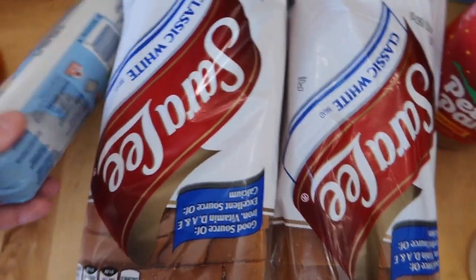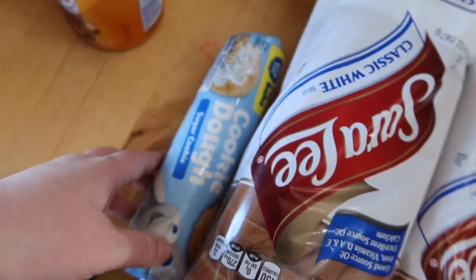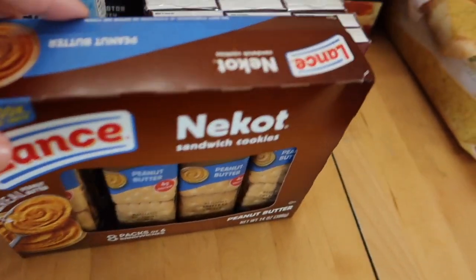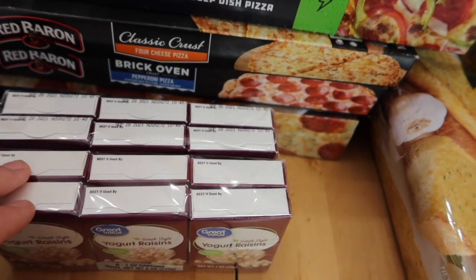I got 2 loaves of bread. Some cookie dough to make some sugar cookies. A big thing of peanut butter, vanilla yogurt, sugar, peanut butter crackers, 2 boxes of yogurt raisins.